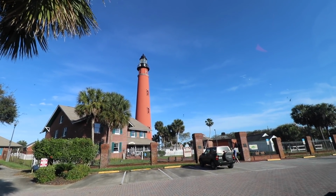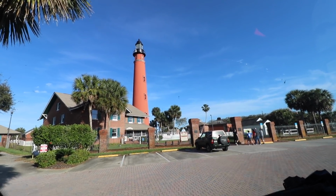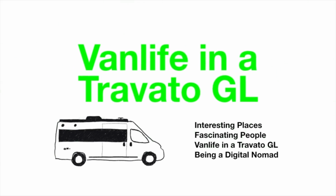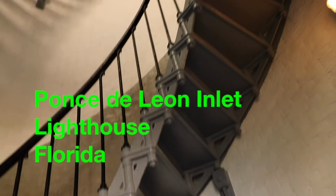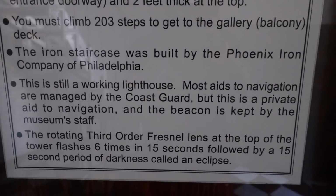All right, you see that? That, ladies and gentlemen, is a real life lighthouse. I have no idea how many steps, but we're gonna go climb it. Let's go. There's 203 stairs. Are we ready?